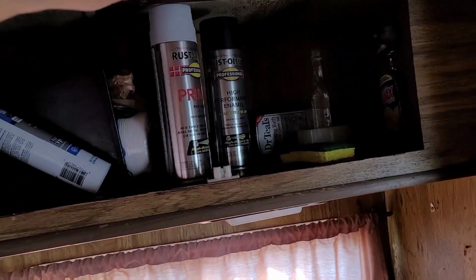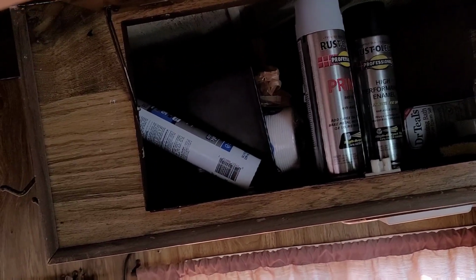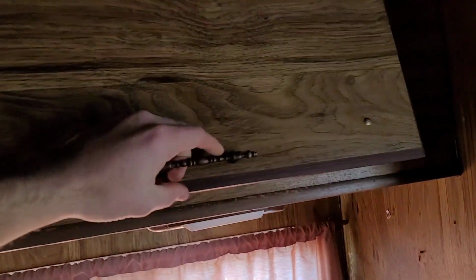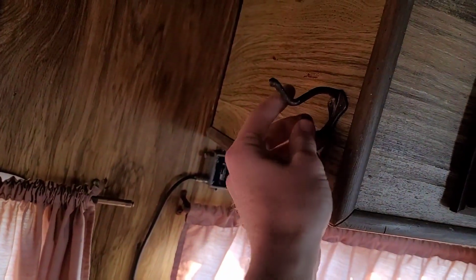Then this is what I was using for my closet. I got extra pair of socks in there, some spray paint, soap. And then there was a bunch of hooks in here. Some of them I took off, some of them I left. I'll probably relocate some of these.